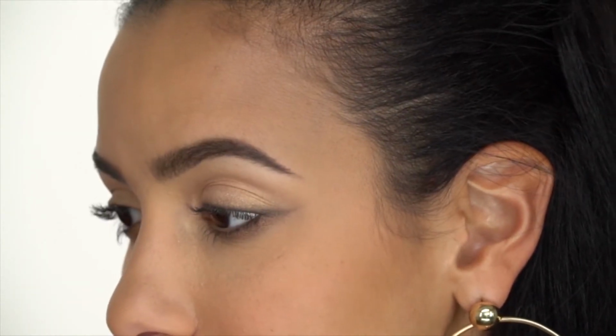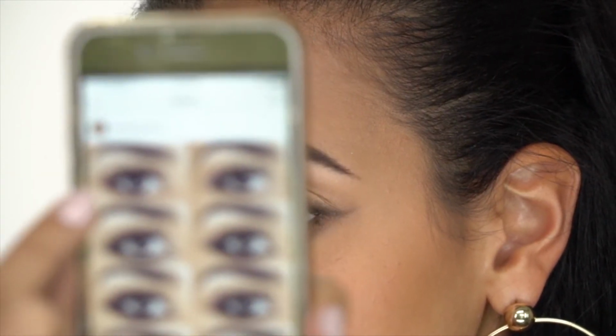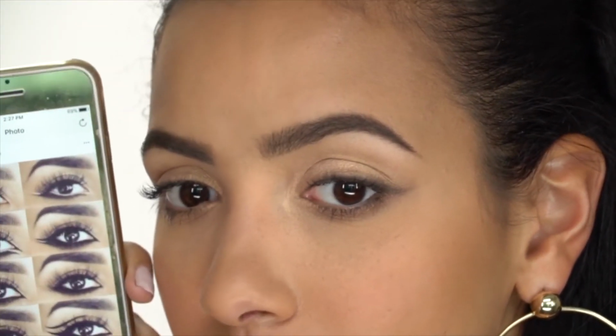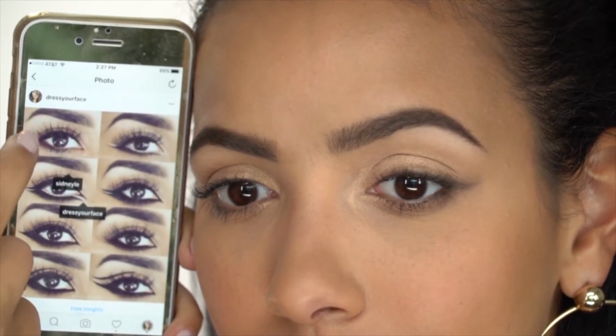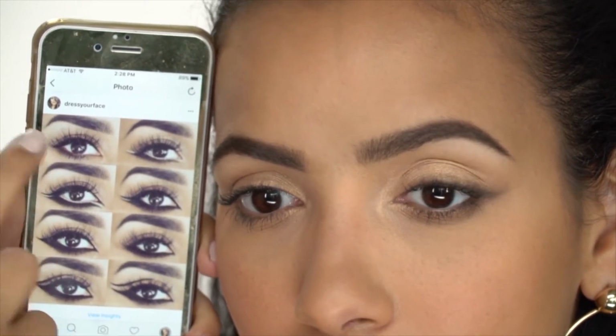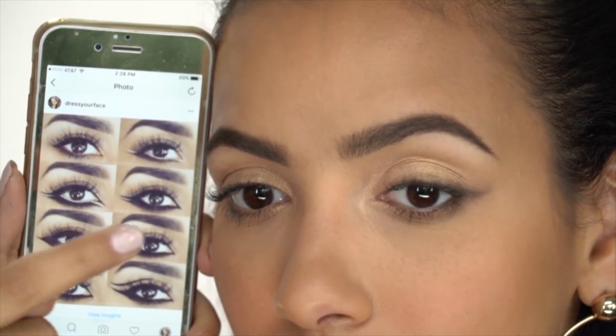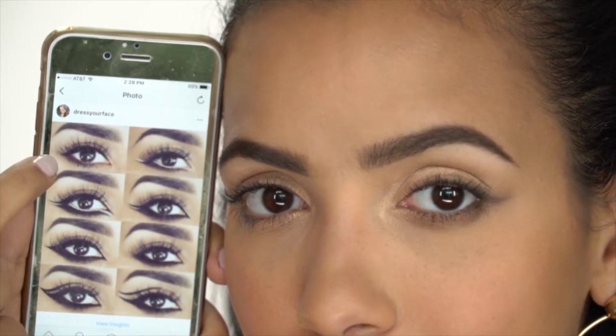So I'm going to do another look. This one is gonna be the second look on the Instagram post, and so far we did something more along the lines of this one already, except this one I went a little bit darker, more black, and on her we went a little bit more chocolatey and bronzy. So you could do it with any color, it's totally fine. Even dark purple would be amazing for this.